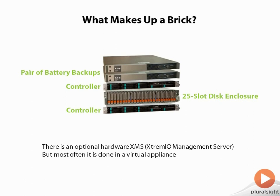The downside to that is you only have 1. If it fails, it has to be repaired. But if it fails, it doesn't take anything down. You just can't make changes. You can't look at statistics, but the I/O to and from the host and all that stuff still works fine. So again, that's one reason we see people do the virtual. They can use protection such as VMware HA and fault tolerance to protect that machine a little better than you can a physical XMS.